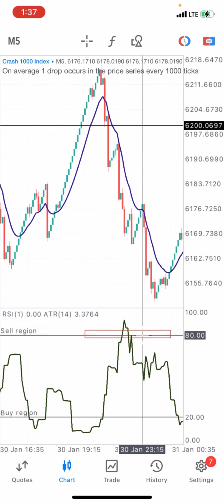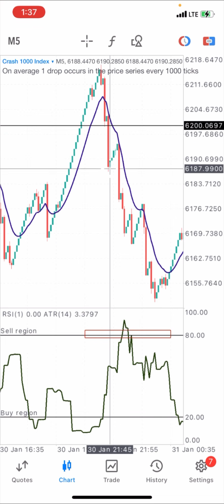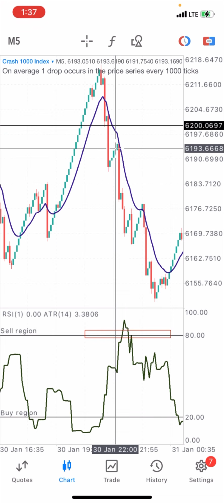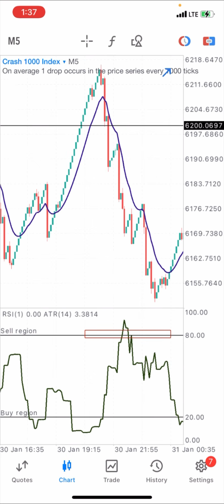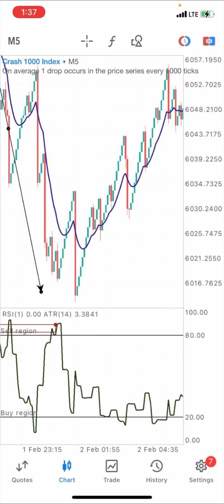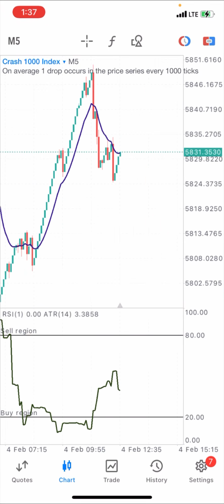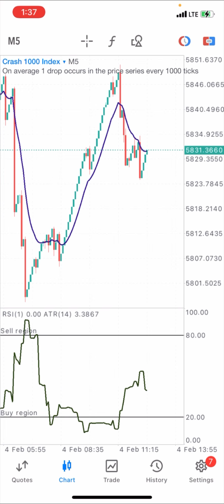All right, price is at this level right now, and then comes back to retest, breaks the moving average line, and then goes back to retest that line, and then you can see that we have more spikes at that region. We'll quickly go to the settings and see the indicator settings, so that I don't delay this video too much.